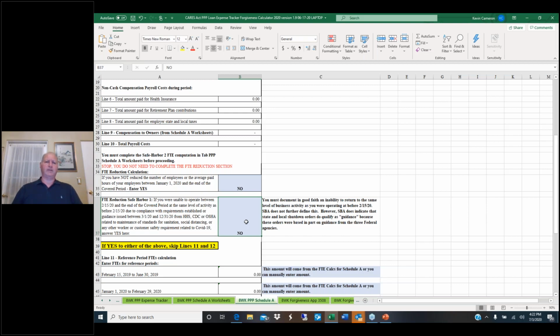That's the other thing I want to point out, it doesn't tell us for how long we had to be closed. It just says that we were not able to continue to operate, or we were unable to operate as we normally do as of February 15th, 2020, anytime after March 1st. So I believe that's going to be a very high rate of applicants using that exemption. So we will see how that goes.